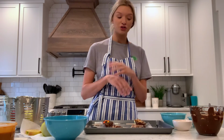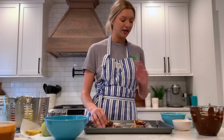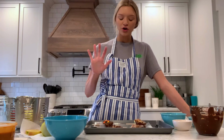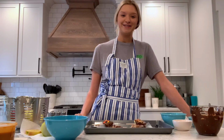So if you want to give this a try, like I said, you probably have all of the things in your pantry. You could do any combination that you'd like. Get really creative with it. I'm sure that your kids will love it, and it's a nice little treat. It's healthy, but it also has a little bit of indulgence with it. So I love it, and it reminds me of fall.